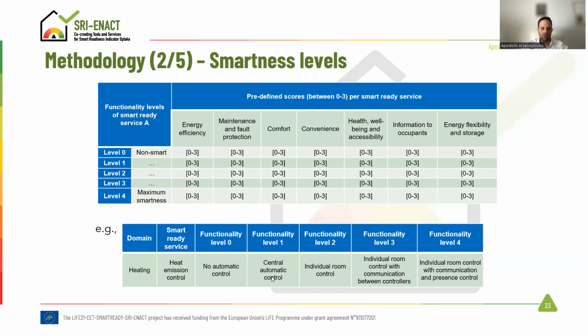And you can notice that each of these smartness levels for a specific smart ready service has a specific performance against the impact criteria, for example how it performs against energy efficiency. We have a specific smart ready service, and we select, for example, that this service corresponds to level 2. So we isolate the level 2 line from the table here, and we see how this specific smart ready service, for this specific smartness level, performs against the impact criteria. The performance ranges from 0 to 3.